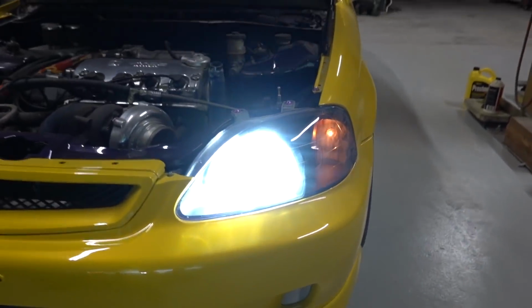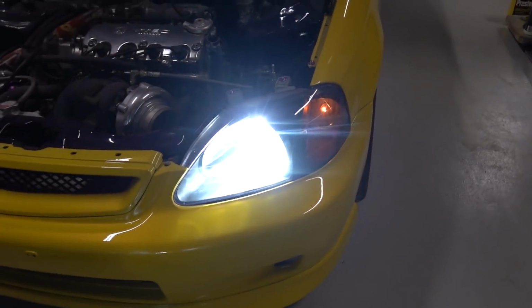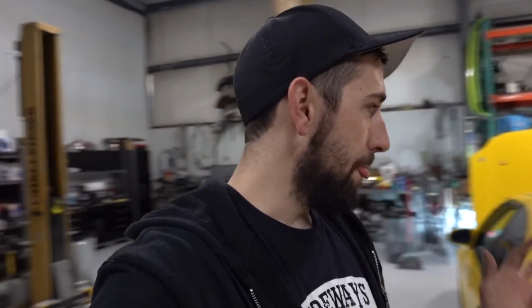Look how bright them things are now. This one's way bright now. I don't know if it's just the positioning, but now I need to tuck these. So, plans for tonight. We do have a set of Ditchworks injectors and a nice big fat Ditchworks 400 fuel pump. I think it's just 400.